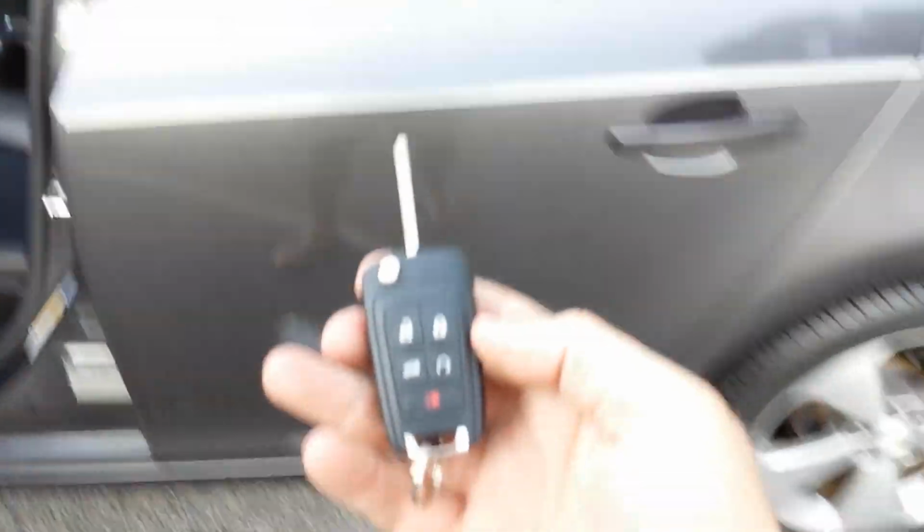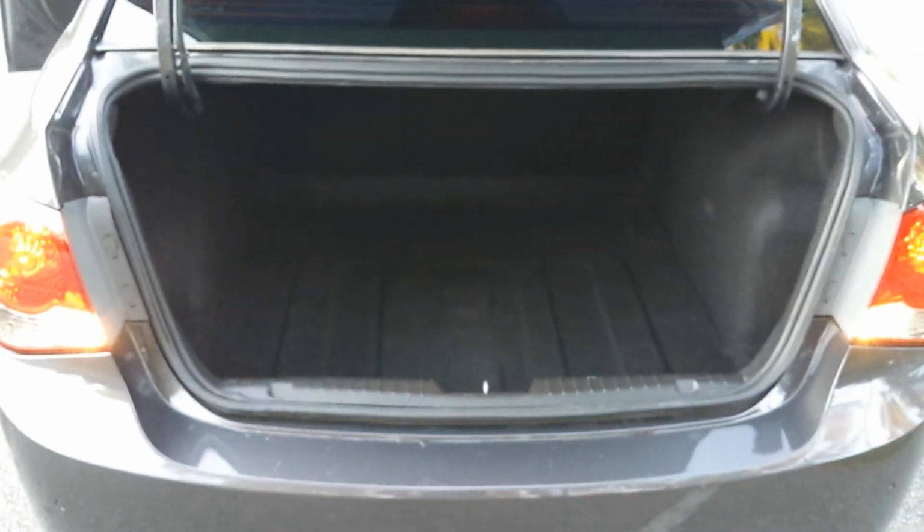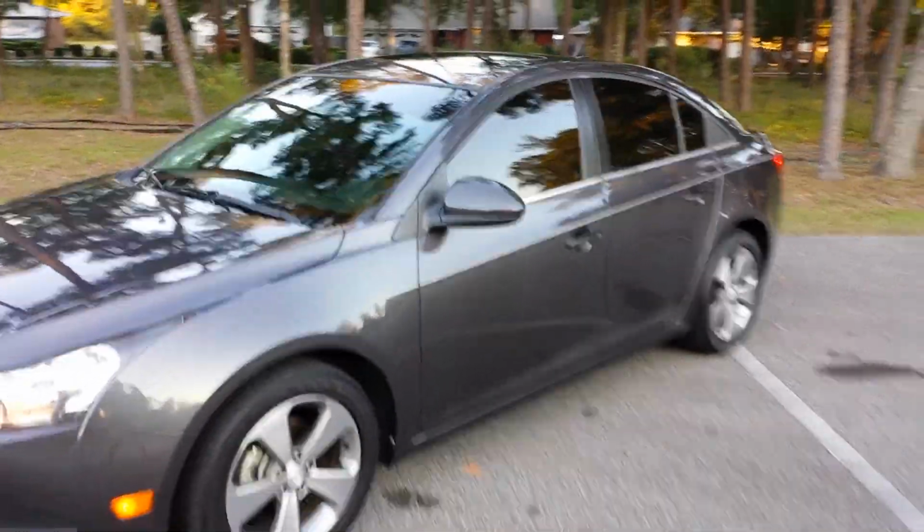If I can find the switch. I've got keyless entry. I've got two key fobs with this one, which is kind of rare, actually, to find a used car with two key fobs. Got a good size trunk here. Plenty of room there. 2011 Chevrolet Cruze LT. Got the right color. Tinted windows really make it look mean. Super fun to drive.